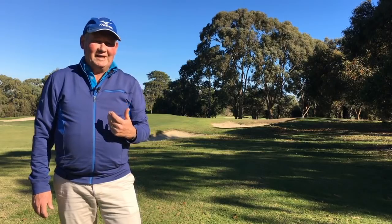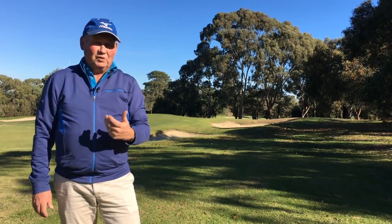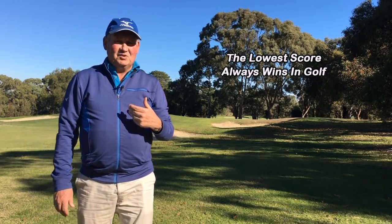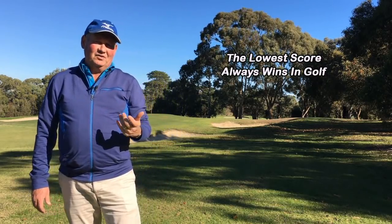You've just got to play the game that gets the ball in the hole for the least amount of strokes. Play less on the range. Get out on the golf course.